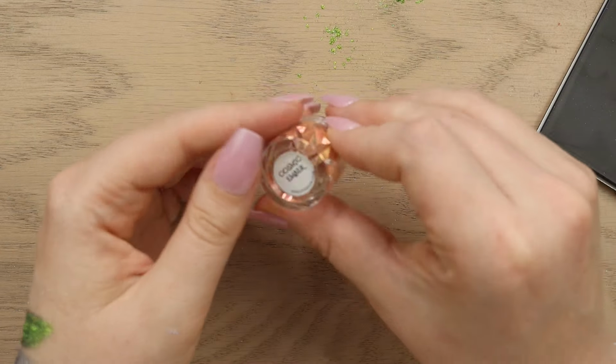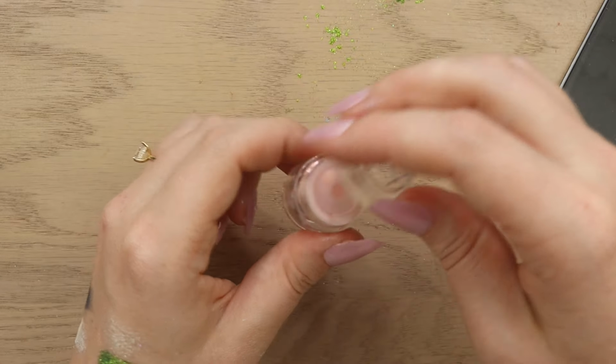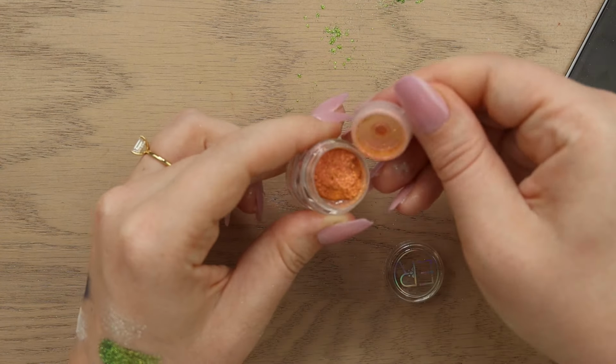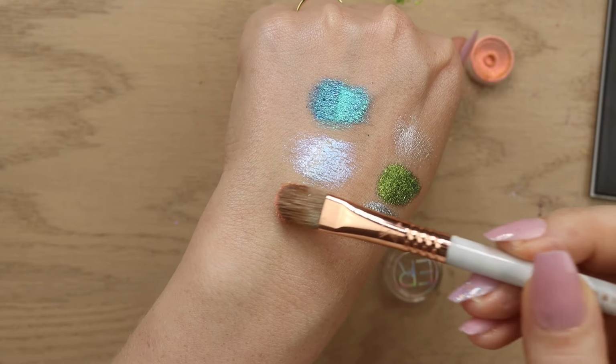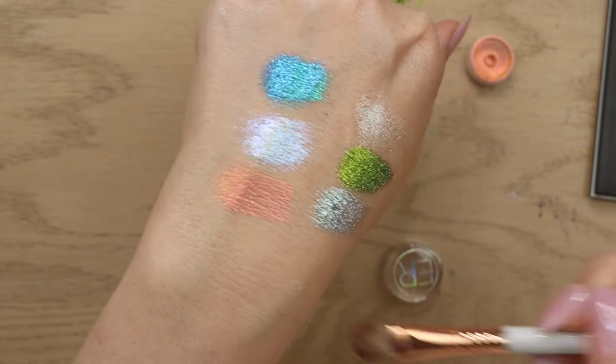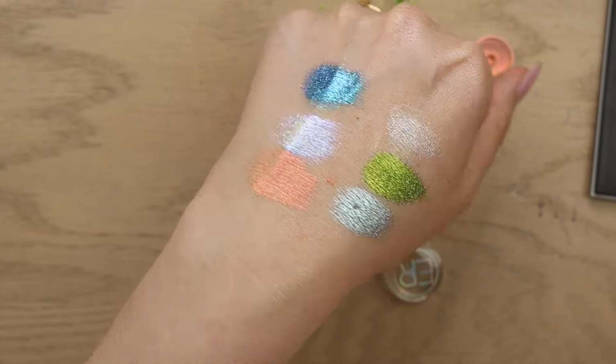Okay, and then lastly we've got Cosmic Ember. Looks like a peachy, like orangey tone with a golden flip to it. There you go. Again, very sparkly. Cannot deny it is beautiful.